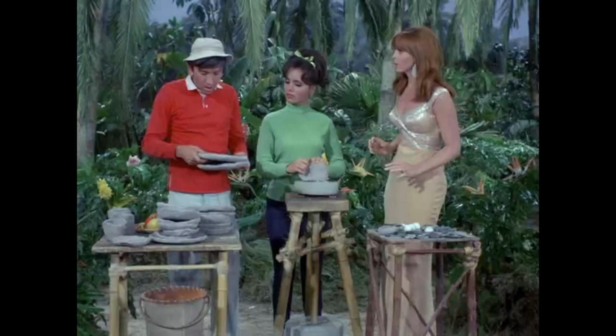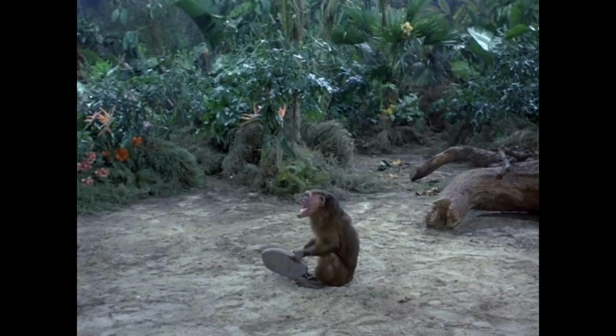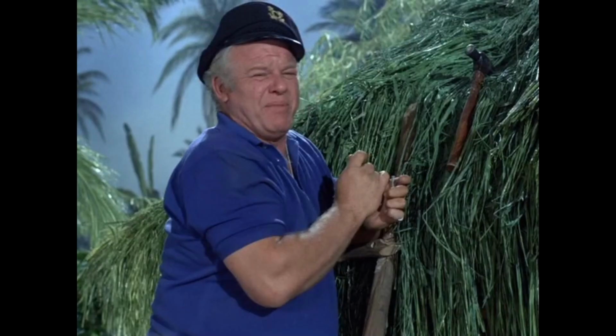There's this monkey on the island. He gets a hold of some of these explosives and he's throwing them around everywhere. He's causing super chaos. And I mean, come on, it's a funny episode. Remember, Gilligan's Island is a live action cartoon. So that's how a lot of this could be possible and plausible in this cartoony island world.